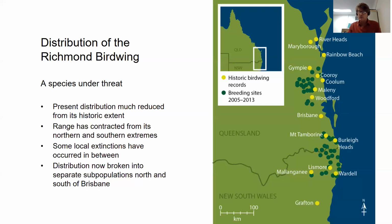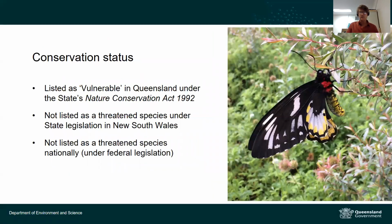Now, if you concentrate on the green dots, you'll see that they occupy a much more restricted area. There's been quite significant range contractions from both the north and south of the species distribution, and there's been local extinctions in the middle, particularly around Brisbane, which you can see to the left of my speaking box. That's the urban centre for Queensland, the capital, and the species is no longer breeding in this area. So what has in fact happened is that we've ended up with two distinct populations, north and south of Brisbane. So it is a species under threat. And because of those range contractions and decreases in abundance, it has been listed as a vulnerable species in Queensland under state legislation, although it's not listed in New South Wales or in fact nationally as yet.